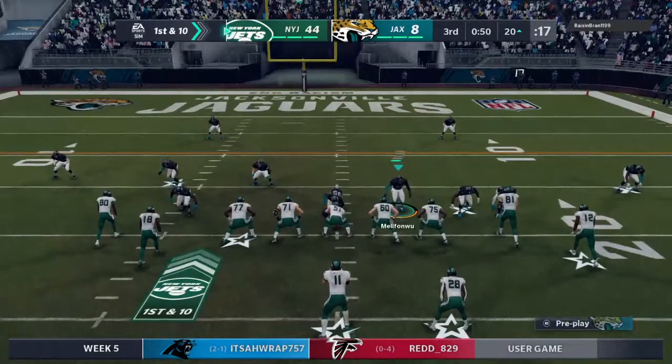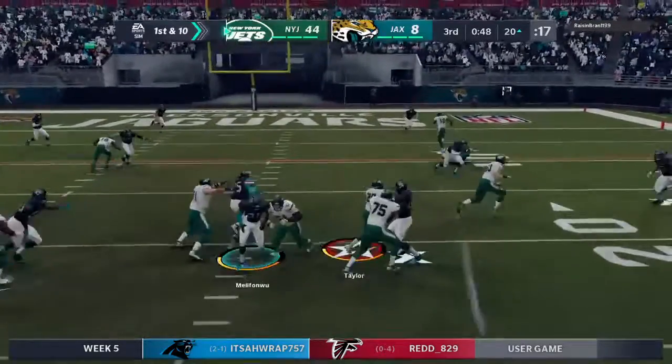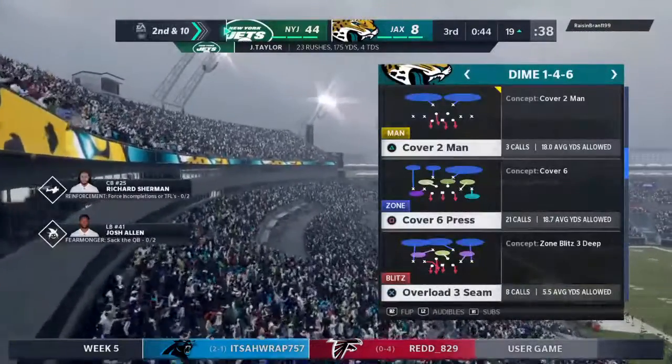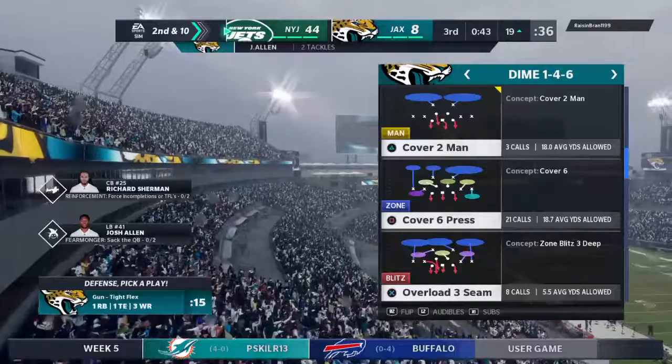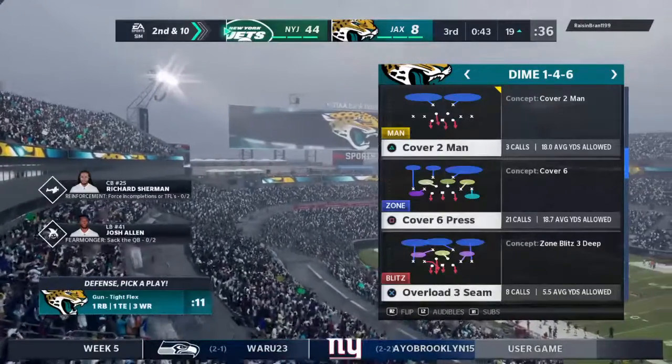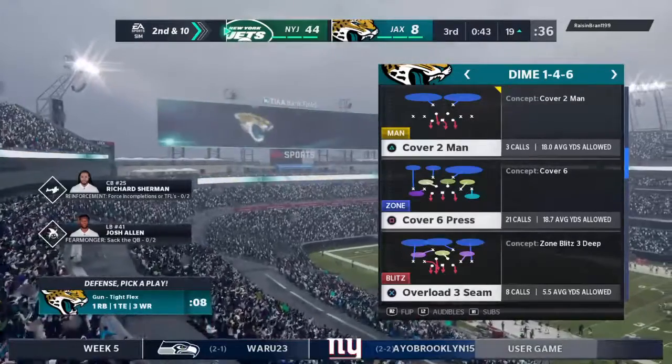Under a minute to go in this third quarter as they come up 1st and 10. And nothing doing. He's immediately taken down at the line of scrimmage. Taylor is the ball carrier. Call it no gain on the play, and it'll be second down. They've called his number a lot this afternoon. You wonder how much tread is left on those tires.